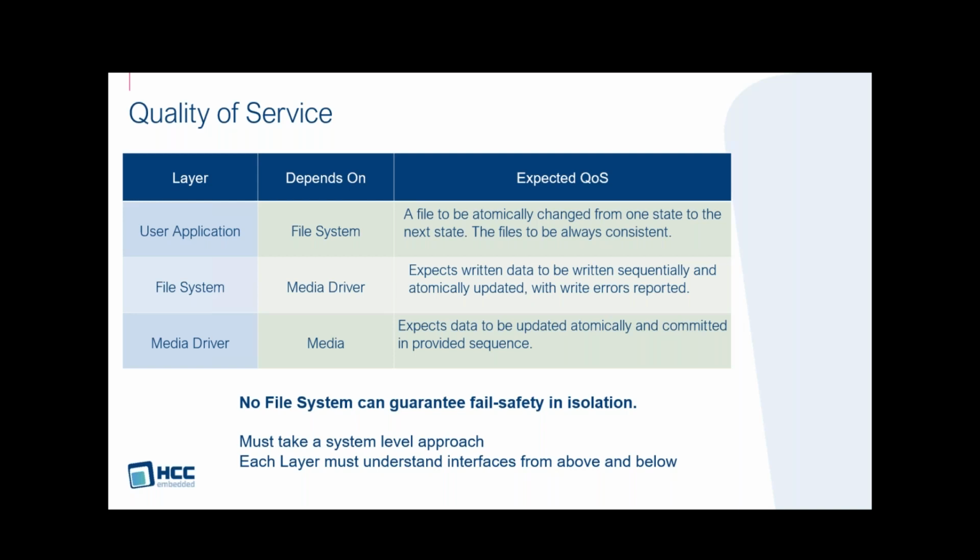So what we require of the media driver is that we write sequentially, we atomically update, and we report errors. Likewise, for the media driver to be able to provide this level of service, it needs the media to provide the level of service. And it's roughly the same requirements of the media: it has to be updated atomically and it has to be committed in the sequence in which it's provided. Without that, it's very difficult on an embedded system to guarantee fail safety.